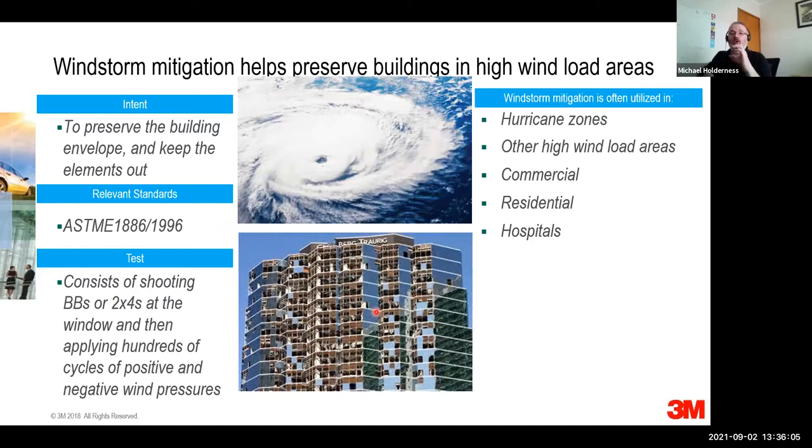So you may end up with holes in the windows, but that's better than losing the whole house completely. So not a big issue here in New Zealand. We don't tend to get the very, very high hurricane winds or those wind loads, but having a window film on there definitely does help protect against those sorts of things as well, because it will protect the glass from being broken and coming out of the frame completely.